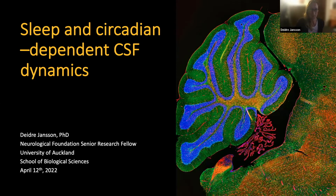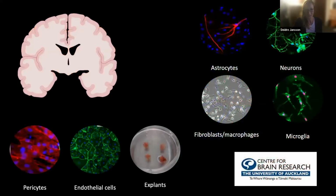I'm just going to give a very brief background on me. I completed my PhD at the Center for Brain Research, where I was investigating the biology of the blood-brain barrier. There, I was lucky to have access to human brain tissue collected either from surgical resections from epilepsy patients or from postmortem brain tissue. While we used monolayers, some of these images are monolayers of the cells that we used. We also used explants, so 3D pieces of tissue from either the meninges, the thin layer of tissue that covers the brain, or from the choroid plexus, which sits inside the ventricle and makes cerebral spinal fluid, or CSF.